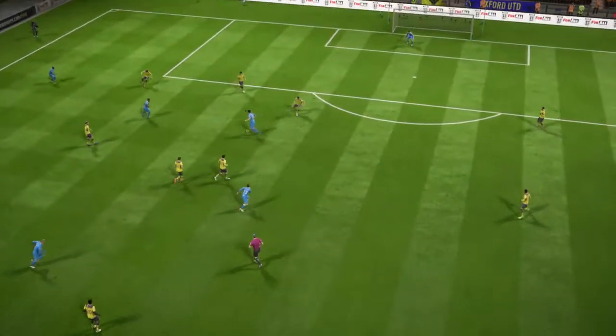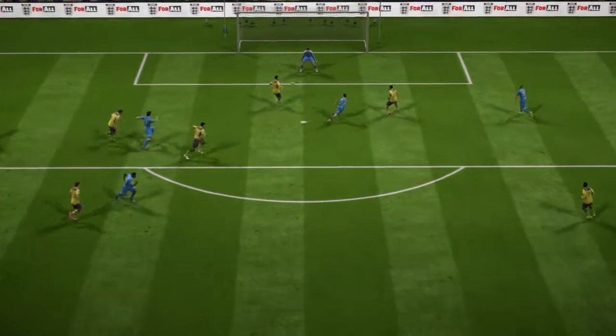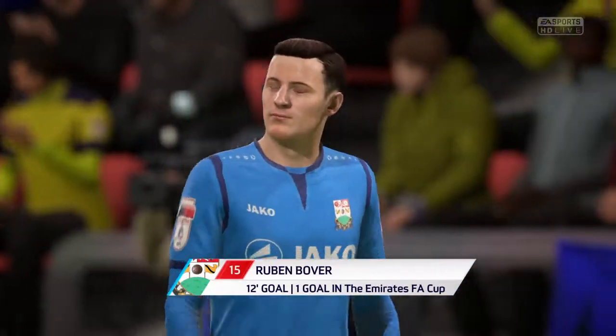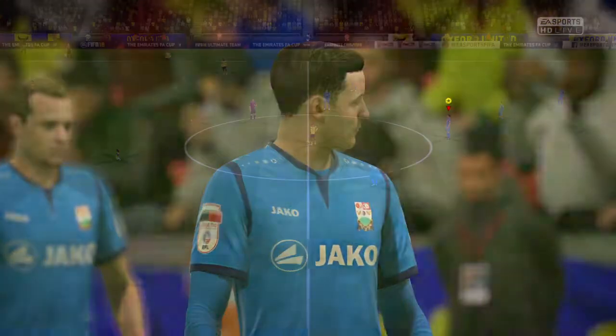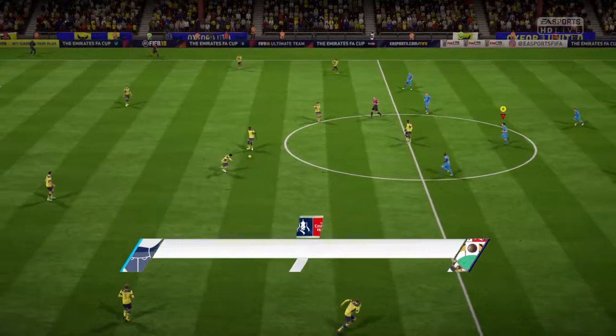And that is exactly where he would have loved to have put it. Maybe it was a bit fortunate it flew up there from his point of view, but it was exactly the right spot. Now, one word, Martin, unstoppable. And that has opened the scoring, 1-0 here.